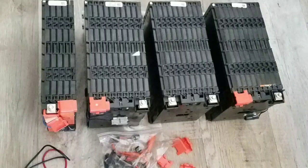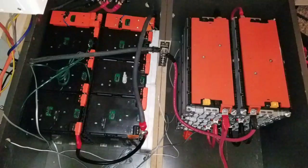So guys, this is the update I'm giving you. It's only a few volts we used. How beautiful it is with the lithium.